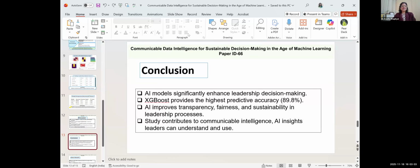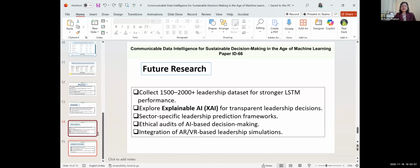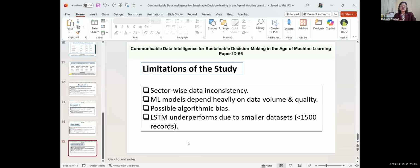To synergize the technical blend, we also analyzed certain limitations, like sector-wise data inconsistency. Though this is a novel area which is still developing, we can't say that the study we have done is complete enough to support and defend us. We are also upgrading ourselves, going with more machine learning modeling.